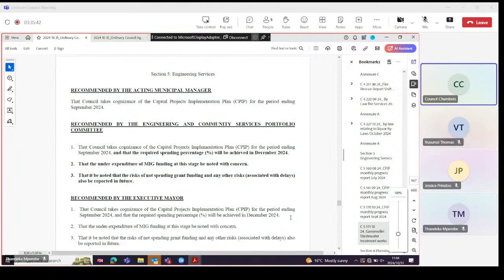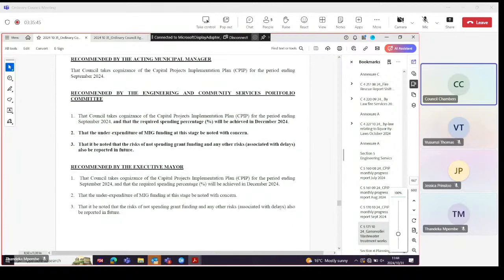That's why in the portfolio committee, we really left some of the recommendations in there. You will see the recommendations highlighted. Recommendations 2 and 3 talk to what we've been discussing. Expenditure of funding at this stage is noted with concern, and it be noted that the risks of non-spending, non-funding, and any other risks associated with delays must also be reported in future. So if we anticipate there are going to be delays, we need to know so that action can be taken. So I propose we go with those 3 recommendations. It's the same recommendations that the mayor's made as well. Sound fair? I support the recommendation by the executive mayor. Thank you. Moving to the next item.